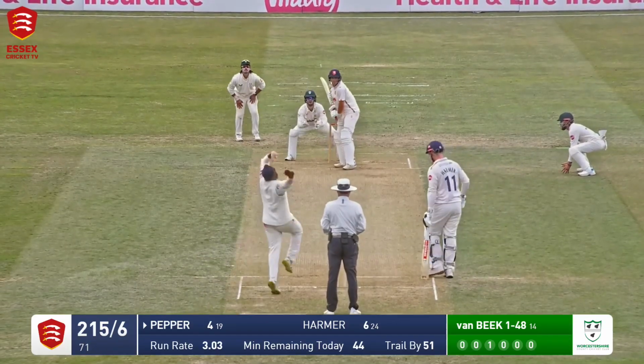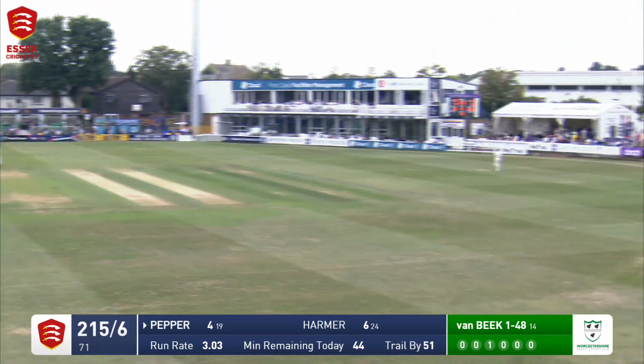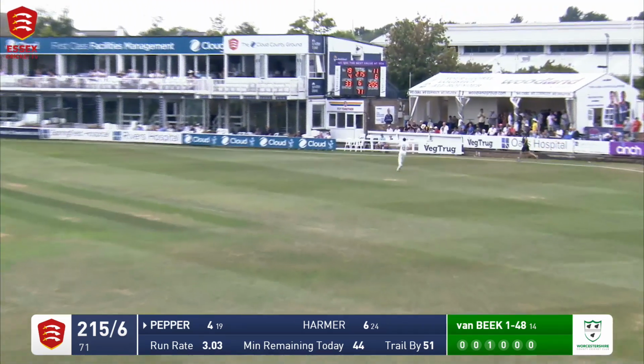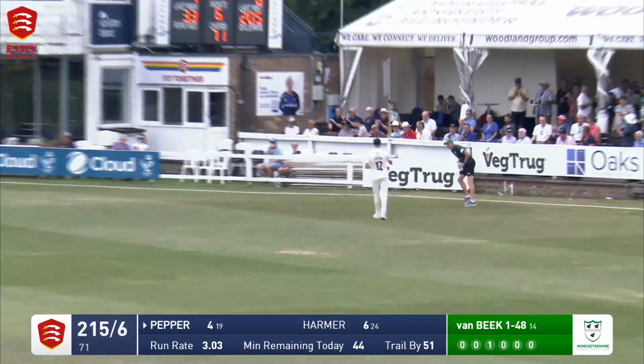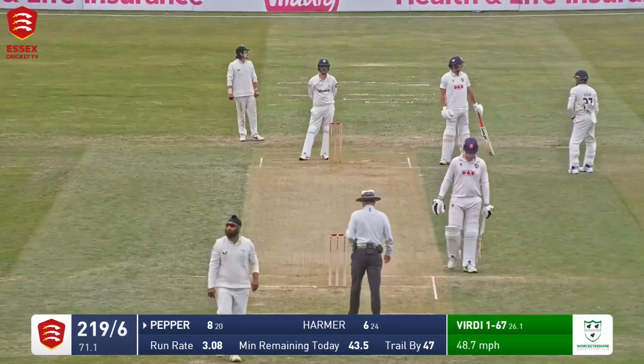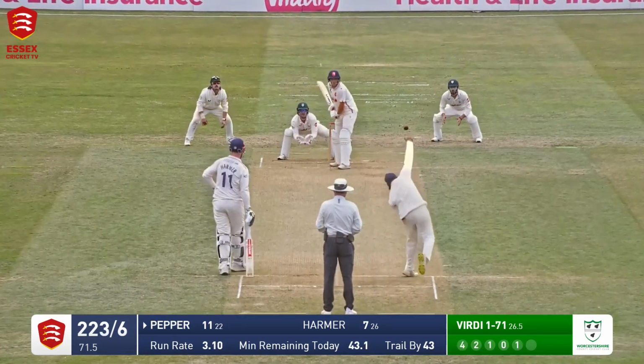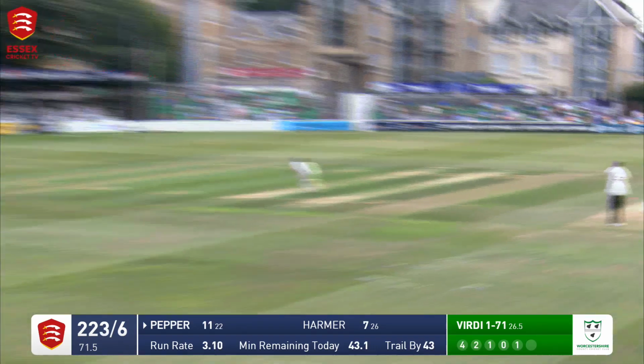In he comes, passing the umpire O'Shaughnessy, and this is swept very well by Pepper. One of his shots, but what he's done there is a man at backward square leg, but he's up on the 1 really. He's now going back. Leg slip in. Gives it a lot of area.